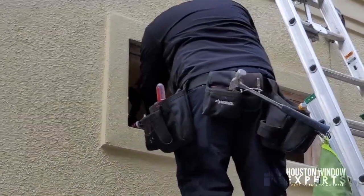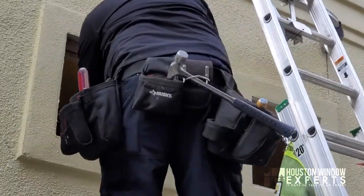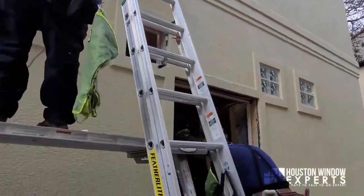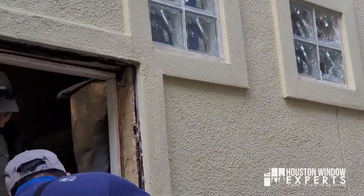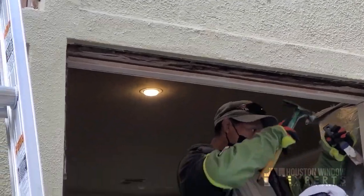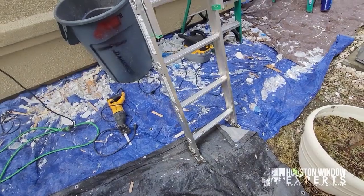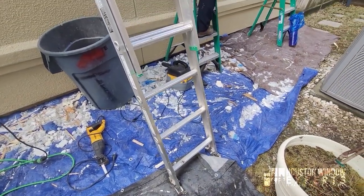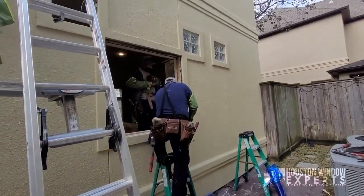And by the way, this is stucco, okay? You've got to be really good to get a window out of stucco without cracking it. But our guys have a lot of experience in that. So look at how good that stucco looks around the perimeter. No damage to the stucco. So we got the window out carefully, safely. Look, drop cloths down here to collect all this debris, so we're not going to leave a mess in the homeowner's yard when we leave.